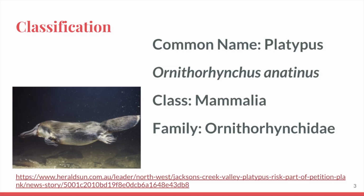Common name is platypus, obviously, and this is the Latin name right here. The class is Mammalia, and this is the family. And that's just a picture of a platypus.